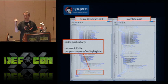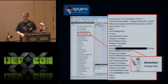When we compare the two files, we identify the fact that one, it has been jailbroken, and the second one, we have spyware running on our phone. Now, when we go in and we pick up this particular file here, you'll notice that we have a very unique key. This is the one that takes us back to the spyware software company and also takes us back to the company that sold it to us.